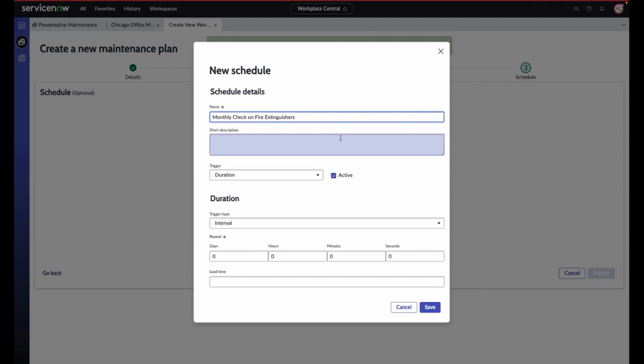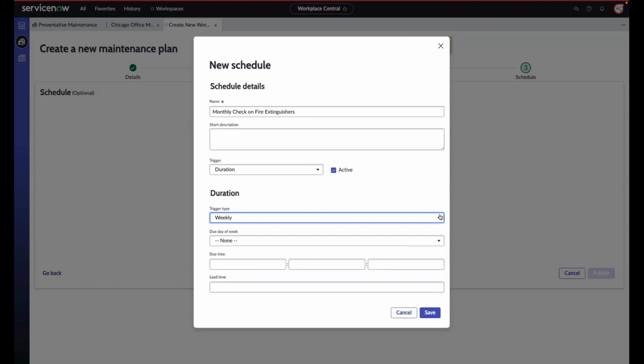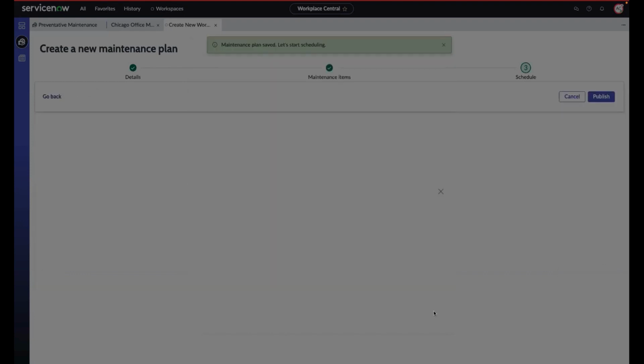We can add our short description here, as well as choosing the trigger type or duration. So she knows that she wants it to be monthly, but she can have this be annually, weekly, a week in the month. She has flexibility for the scheduling of this plan. So we'll actually say monthly, and she can choose the due date of the month. So we'll say it's due on the 1st, and she can save this.